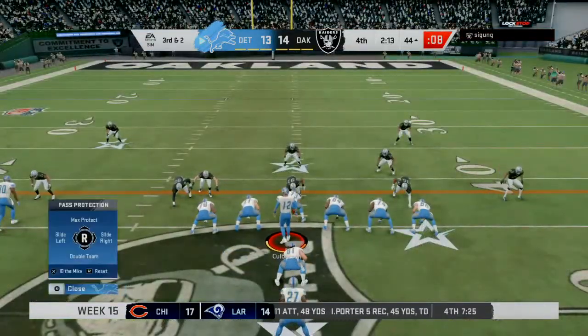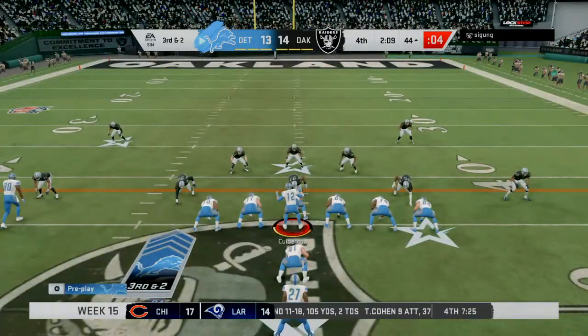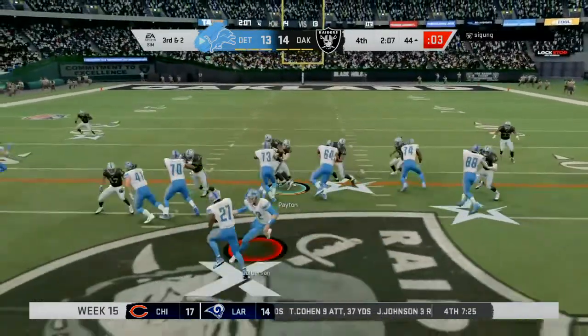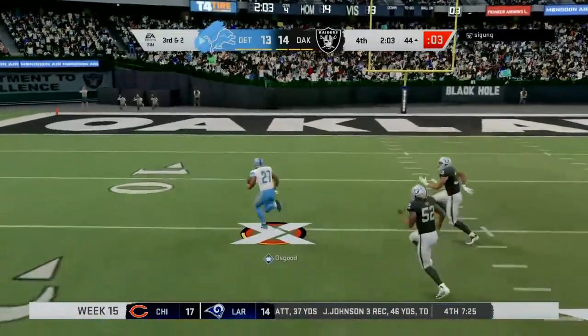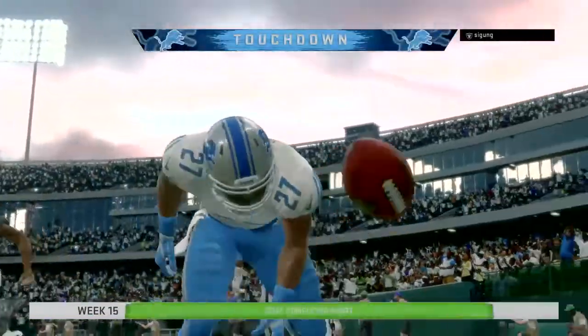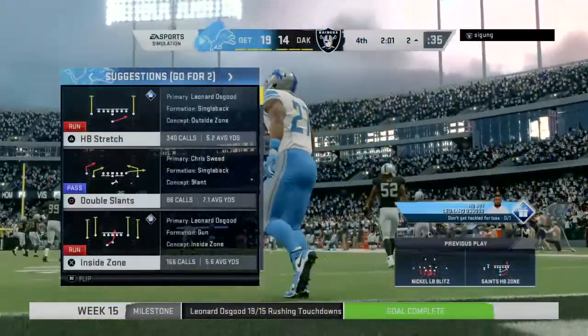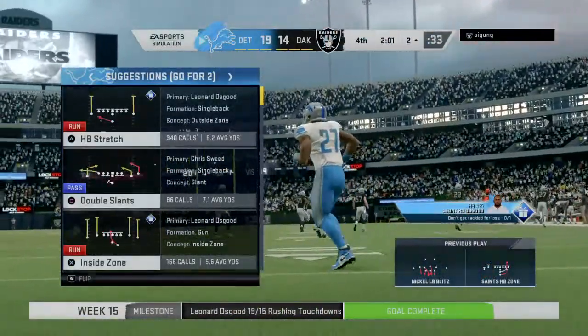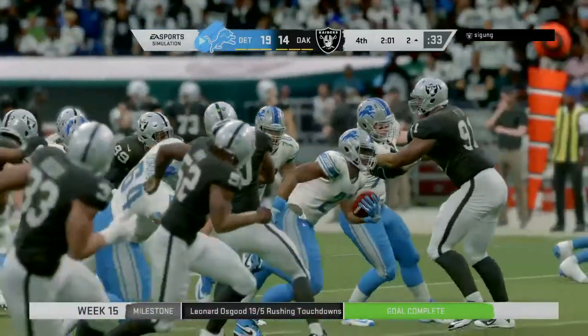This is third and 2. Maybe the biggest play in this football game. And he'll give it here to his running back. And an alley to run. There he goes, left side. Touchdown, Detroit. A big play there. His 19th touchdown now on the season. And the Lions are once again going to retake the lead.